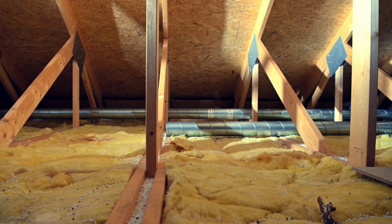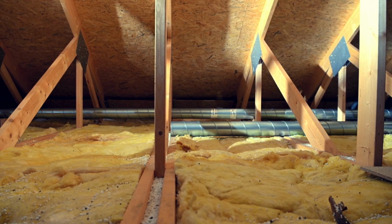You want to make sure your attic is totally insulated, and you may want to have an expert do that. Insulation is something that's extremely important. You say, well, I can't afford to do it. Really, you can't afford not to do it, because it's going to cost you a lot more money. I mean, you can pay for it in 2 or 3 years with the amount of energy that you save. So insulation is extremely important.